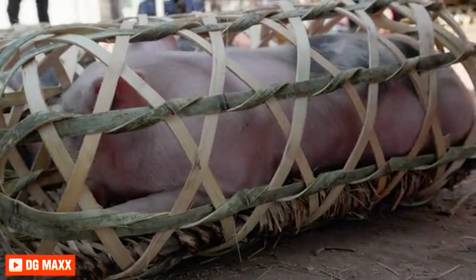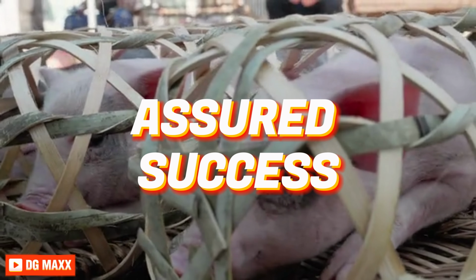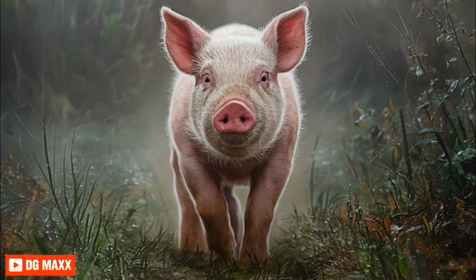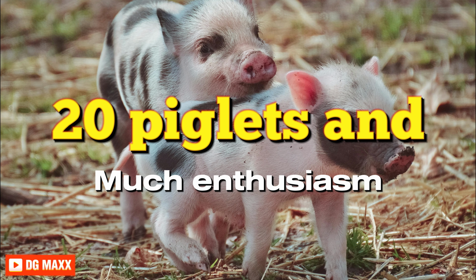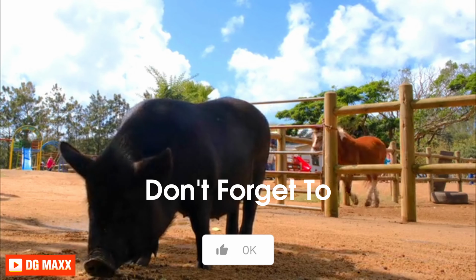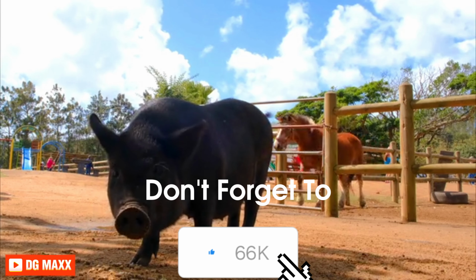Today, we're laying the groundwork for your success by breaking down the essentials of starting a pig farm in Kenya. And guess what? You don't need a huge investment to get started, just 20 piglets and a lot of enthusiasm. Let's talk numbers. To kickstart your pig farming journey, you'll need the following equipment.